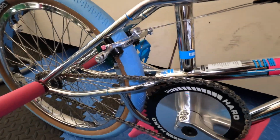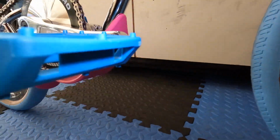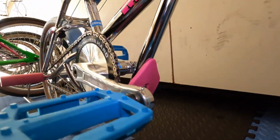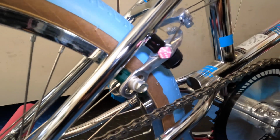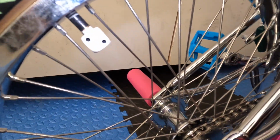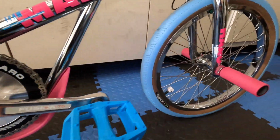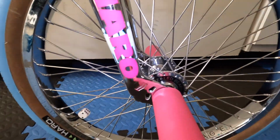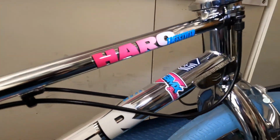And what else did I do here? The pink bash guard, which is super rad. Really like the bash guard. I put little ends on the brake cables, pink ones. See the pink pegs again. Dice valve stem caps. And these are 48 spoked sealed bearing high flange hubs. And this bike is really clean, really nice bike.